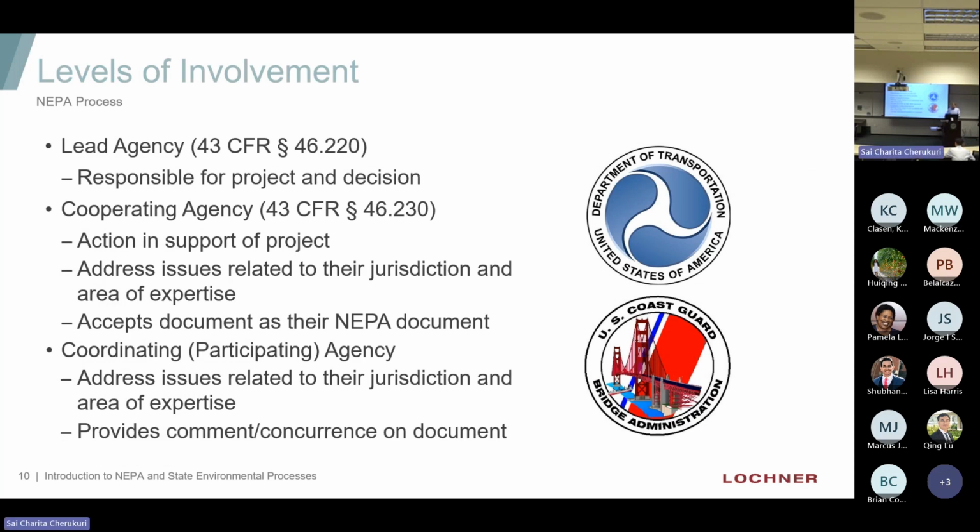In terms of a NEPA study, a federal agency can fall into one of three categories. It can be the lead federal agency. For a Department of Transportation project, that's typically the Federal Highway Administration. However, it can also be the U.S. Coast Guard, since the Coast Guard regulates bridge structures over navigable waterways.